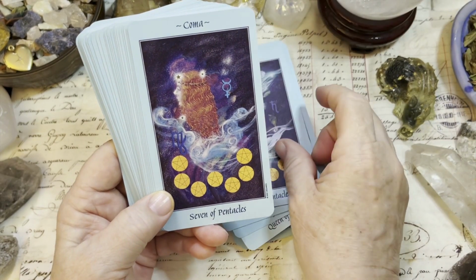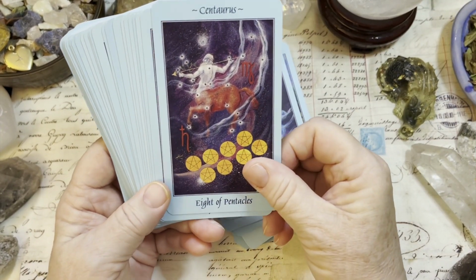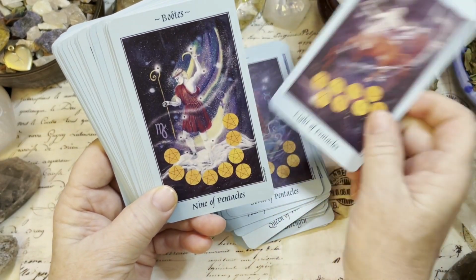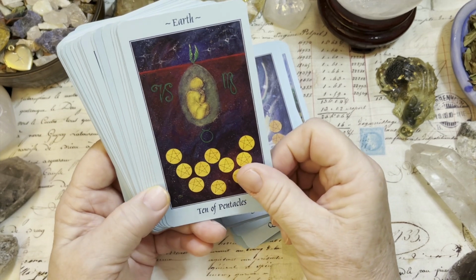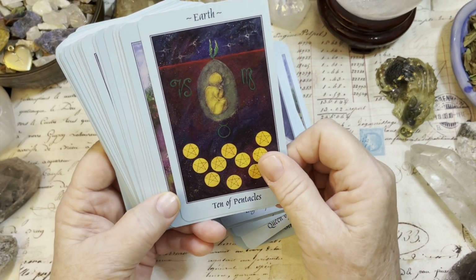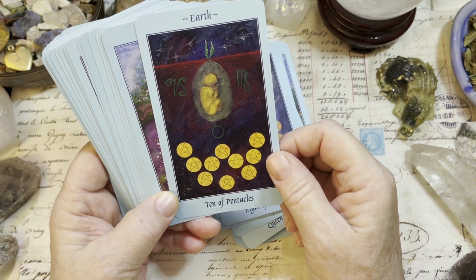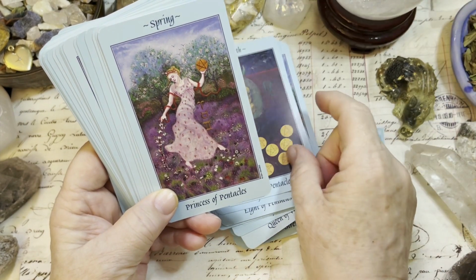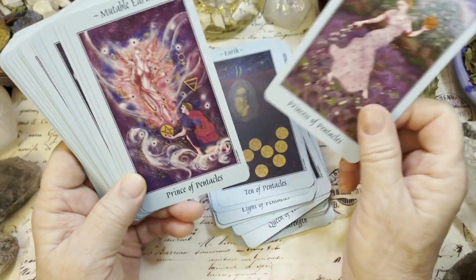Just like all of your other decks, as you learn them, you learn more layers of information from each deck creator to increase your knowledge. Oh, I just saw a similar card to this in another deck, and it was very interesting to me. A similar image.